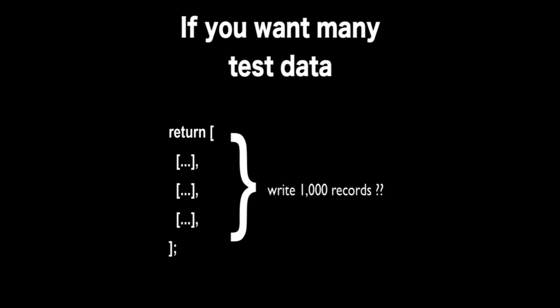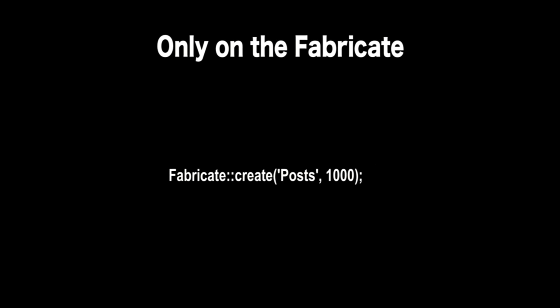If you generate test data with fixtures and want 1,000 test data records, you must write each one. But if you use Fabricate, it's a one-liner: Fabricate create posts. It's very easy.